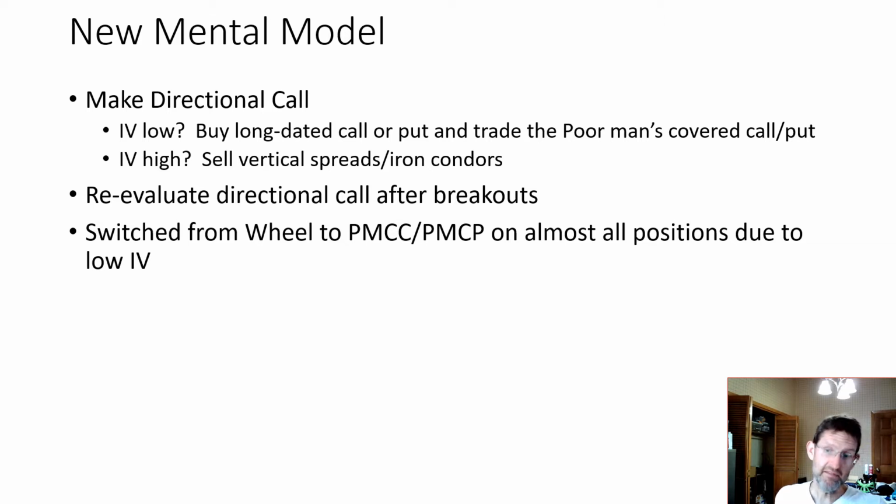If the IV is high, like it is on USDL, I don't really want to hold a long stock position on USDL, so I'm trading spreads and iron condors. The good thing about making a call is you watch the stock price evolve, and when it breaks out from your assumption, you can reevaluate your directional call and switch directions if need be. Because of the low IV, I've switched from the wheel to the poor man's covered call, poor man's covered put on almost all my positions.